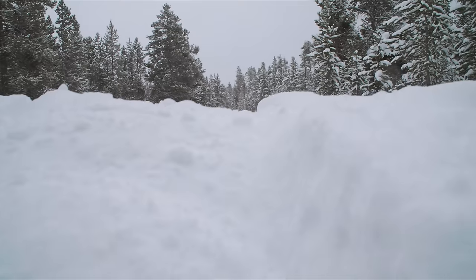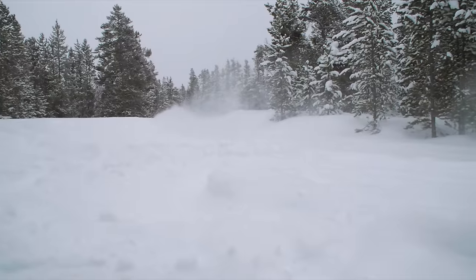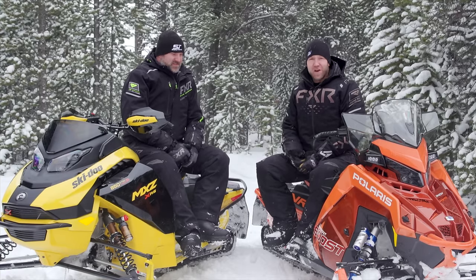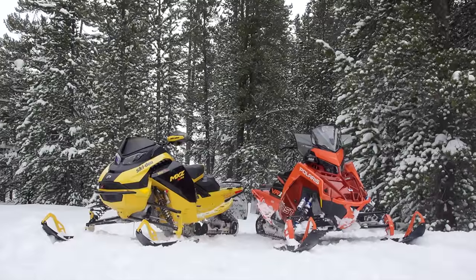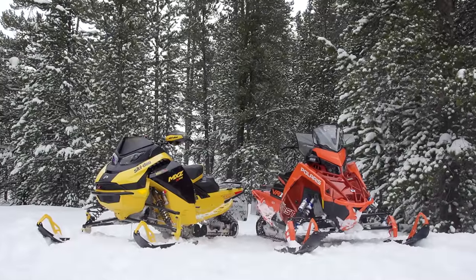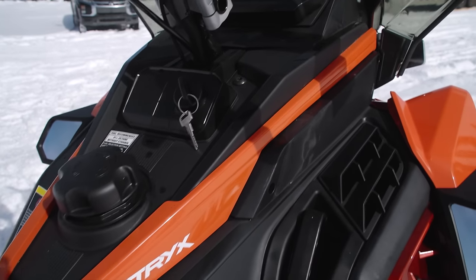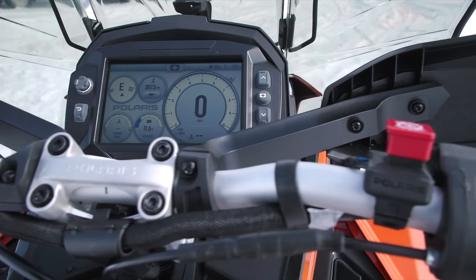This pretty much wipes out our points for suspension, because this gets one for front, that gets one for back, and there we go, we're at zero. Yeah. So, moving on. After suspension comes ergonomics, and this is definitely weird. Something that you pick based on how you fit on a snowmobile. It's about personal preference. It's subjective.